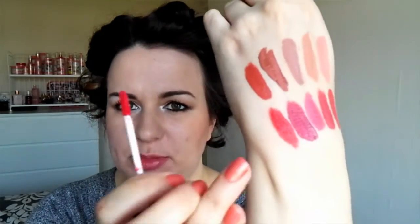And again, these are nicely pigmented. I only needed to use one dip. It was lovely. It was just a heavy feeling. And number 11, this is the really deep tones.